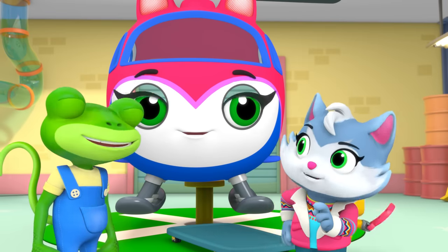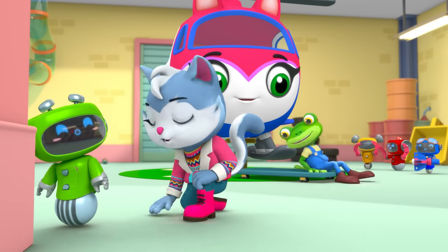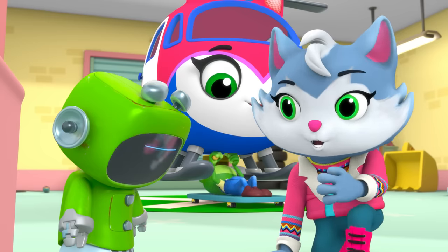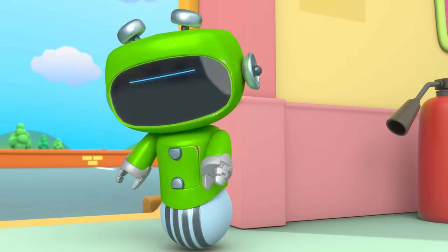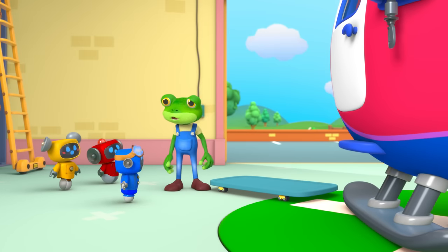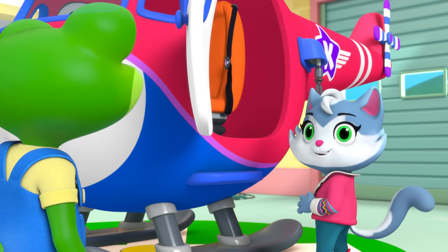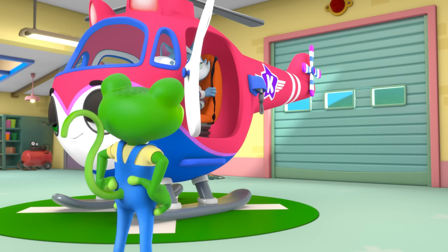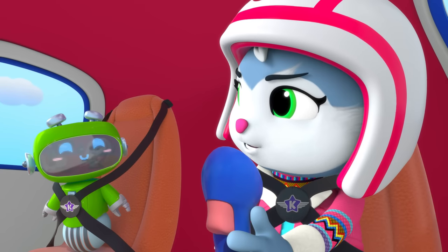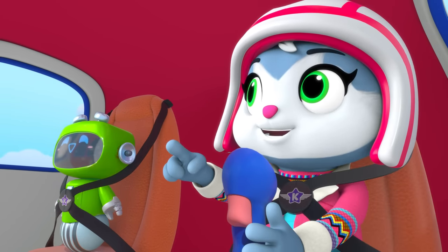May I talk with her, Gecko? Thanks, Cat. What is wrong, Corazon? Would you like to help me with something? All done and ready for a test run. Wait, we can't test it without Green. Sometimes I don't feel so great too, but sad feelings will pass, like the clouds.